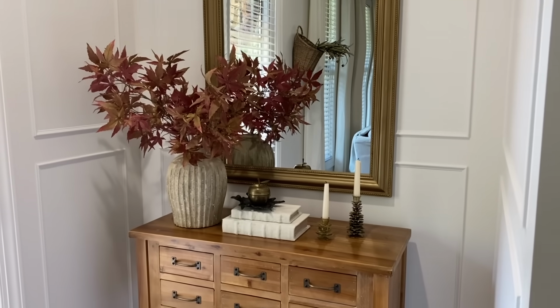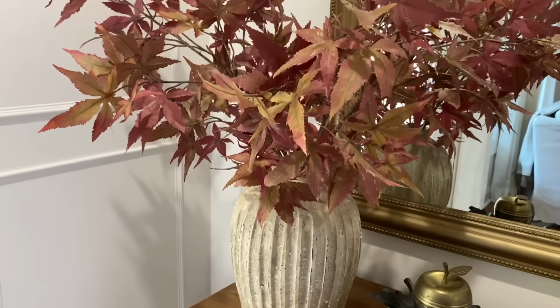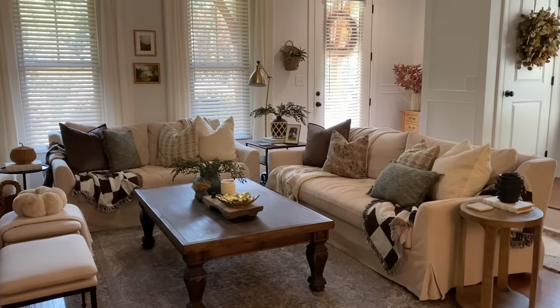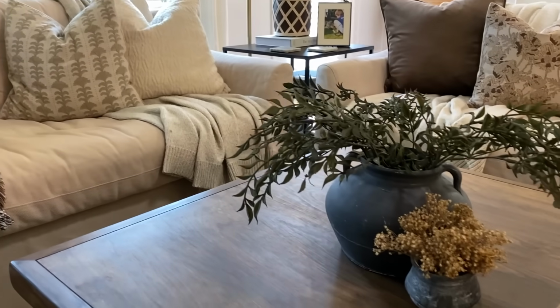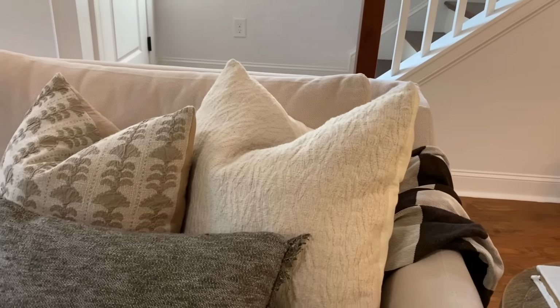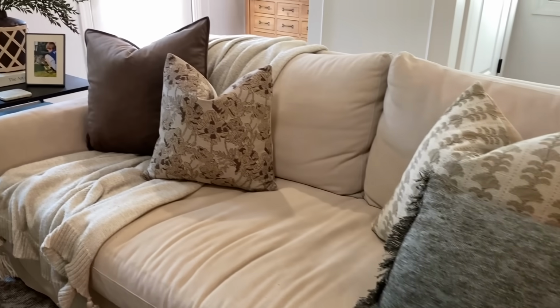If you missed my early fall decorating for both of these spaces, my entryway, I was keeping very transitional. I found these beautiful stems from At Home, these maple leaves, and they are such a gorgeous stem. You could easily use them for fall decorating too, but I really loved to use them for early fall. It carried through into my living room space, lots of muted tones, focusing more on green rather than browns, but I still brought in some neutral, calmer brown tones in that space as well. So if that is a color scheme story that you would prefer, you can actually check out those videos and get some inspiration from them.